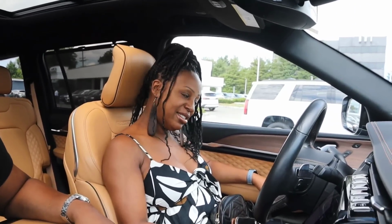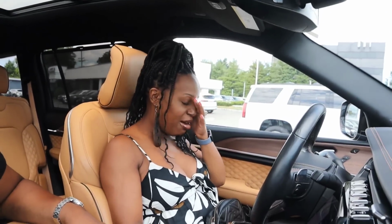It's just your Equinox is now $500 a month. And I wouldn't pay $500 a month for my Equinox. Of course you wouldn't. Equinox is like $350, $375, $400 at best. Hell no. That's not what cars cost now. Oh my God. Where the $500 car payments at?